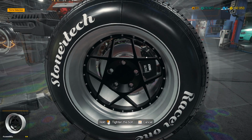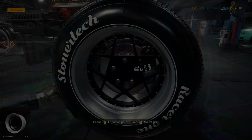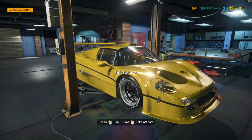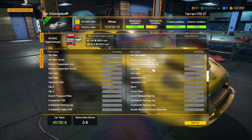Okay, we're getting our last wheel mounted up here. Get this thing zipped on, and there we go. All right, we got a brand new brake system on this bad boy. Let's check out our car value now. So we're up to 45,000, which isn't bad. It's not terrific, but it's not bad. I think we'll sit with that for now.